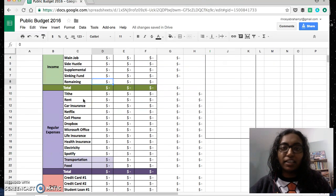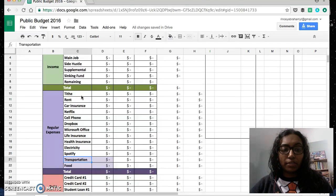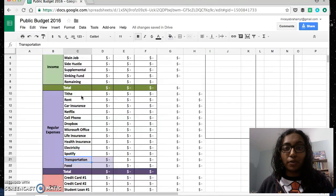This again will vary depending on what your life is like. Spotify. And then transportation, I consider transportation to be gas for my car, as well as parking fees if I go into the city and park in a parking garage, or if I'm using my train pass, paying for the pass, things like that. Food, and that I have as eating out money as well as grocery money. Some people break those out. I personally didn't, but do whatever works for you.